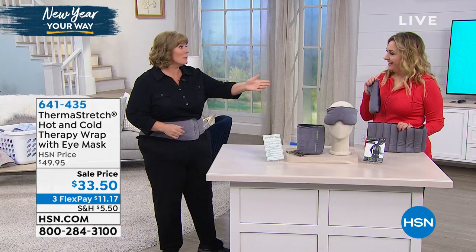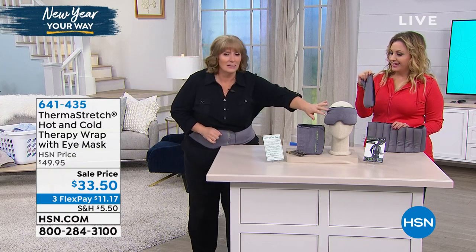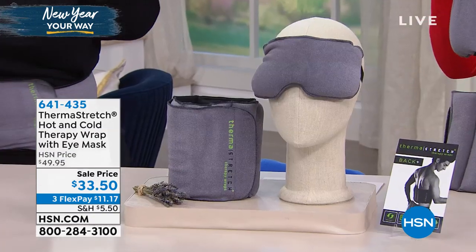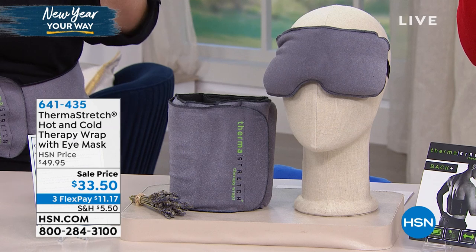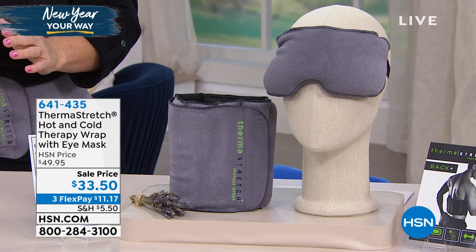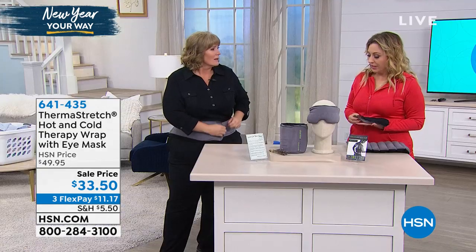And then it's a two-pack. So not only does it come with the back, you get the eye pillow. So the eye pillow is small but mighty, right? You want direct heat for headaches, migraines, puffy eyes. You can use it hot, you can use it cold. Sometimes I've been known to fold that in half, and it's perfect just for like an earache or a toothache, those small spots.